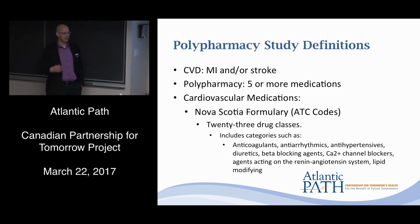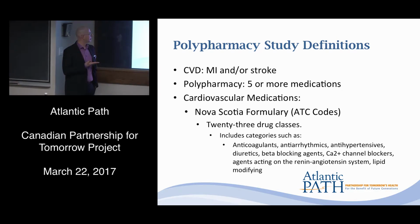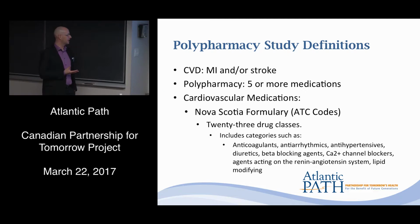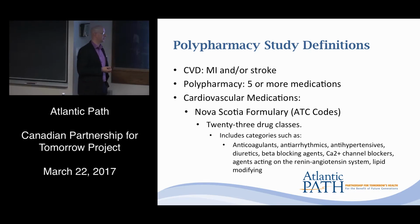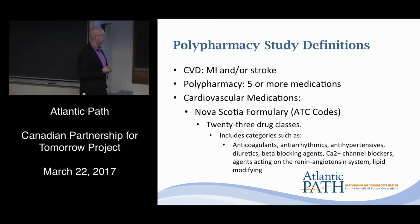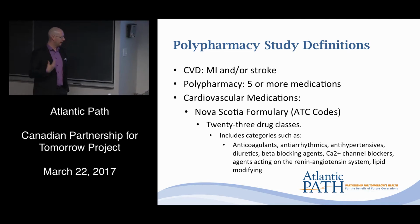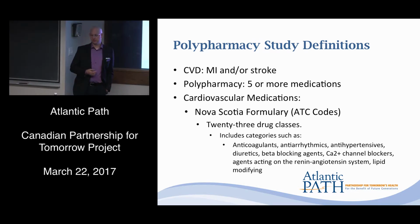So what we did for this study is we defined what our population was, and we defined our categories of medications. We then went through, with the help of a cardiologist and myself, and using the Nova Scotia formulary and the ATC codes, we identified 23 different drug classes associated with the treatment of cardiovascular disease. That included anticoagulants, antiarrhythmics, antihypertensives, beta-blocking agents, calcium channel blockers, agents that act on the renin-angiotensin system, things like angiotensin receptor blockers and angiotensin-converting enzyme inhibitors, and lipid-modifying agents.